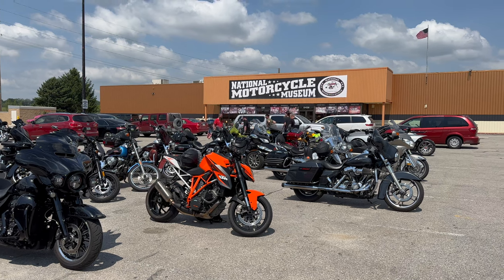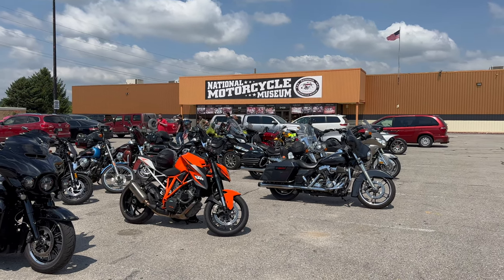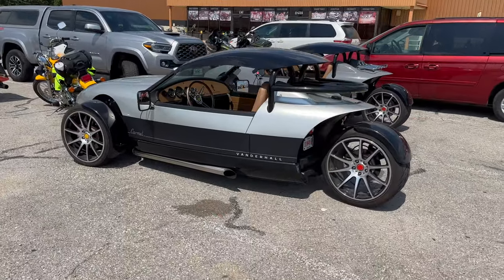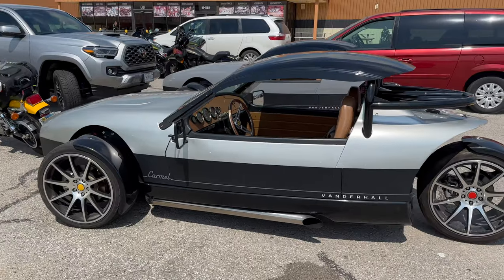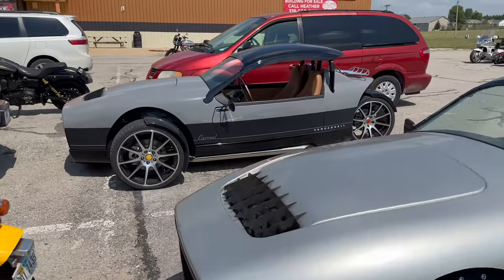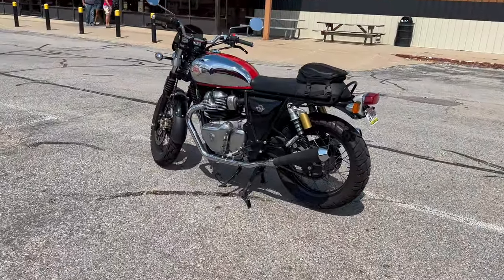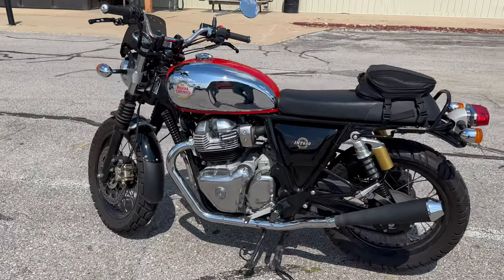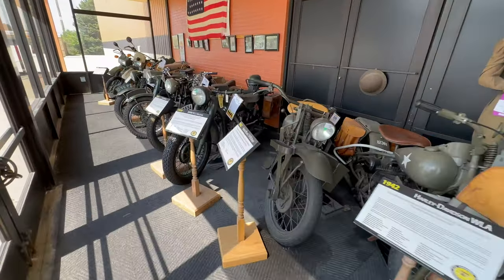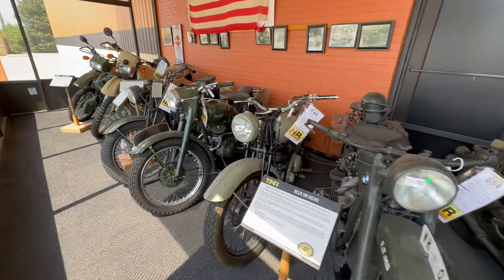Looks like the museum closing is good for business right now. I've never seen this many people here before. I see these Vanderhalls from time to time, but usually I don't see two of them together. Nice Royal Enfield right here in front. Looks like they have the militaries out here. Harleys, Indians, BMWs, BSAs.